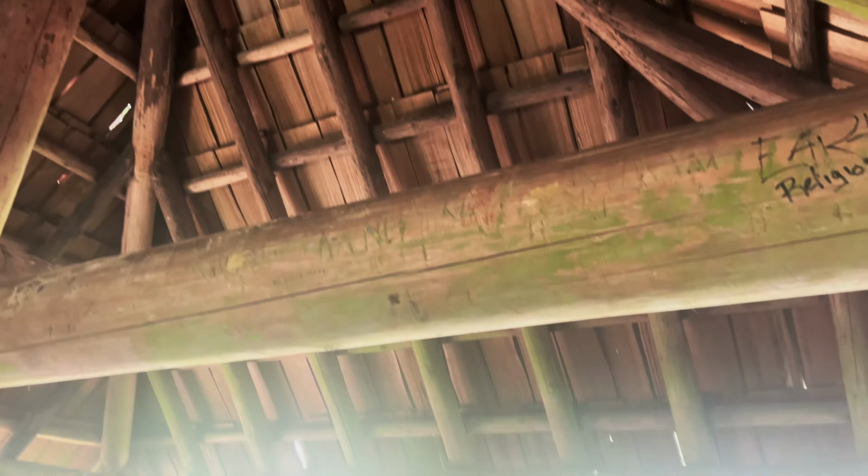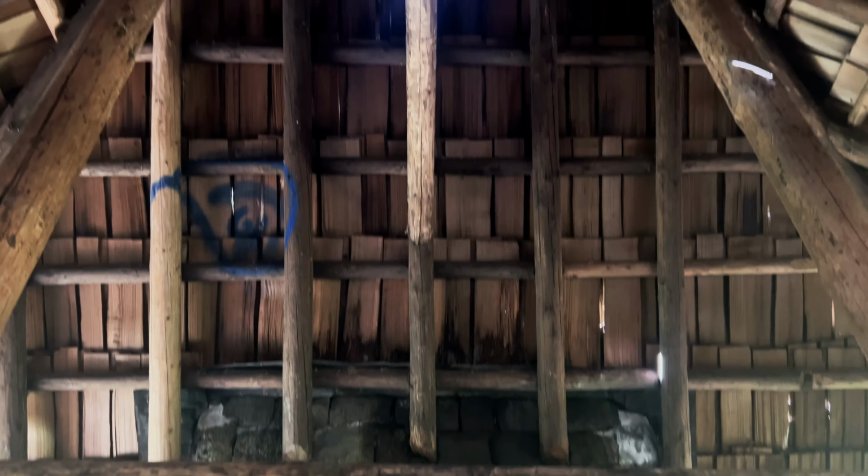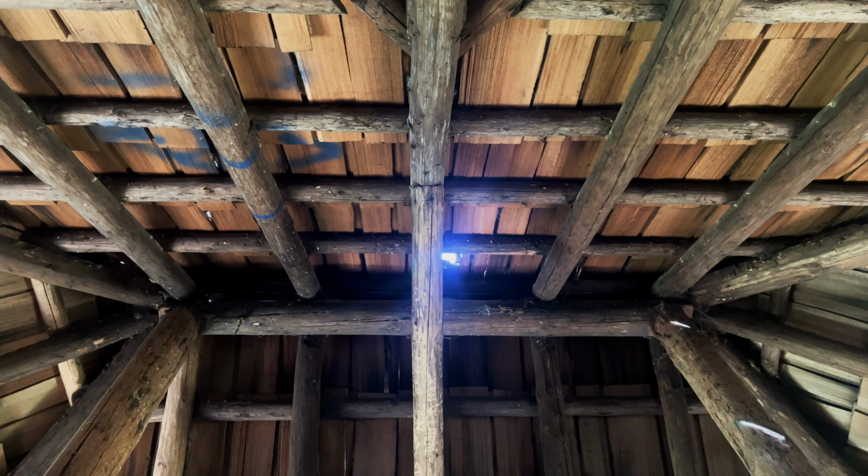Let me show you the roof. Pretty darn epic if you ask this kid. I'm always a sucker for a rustic log shelter. There's your fireplace, your hearth. Pretty awesome, I gotta say. Pretty awesome indeed.